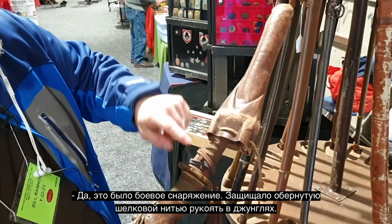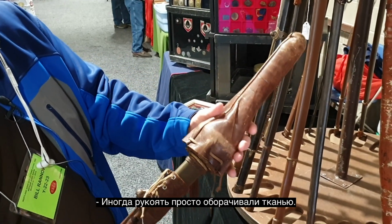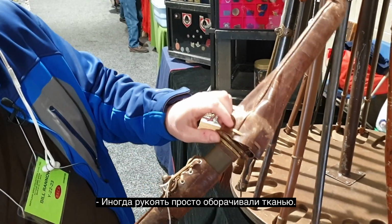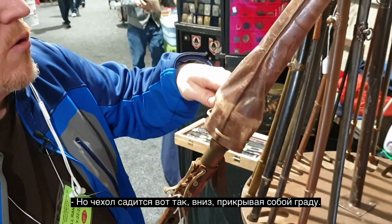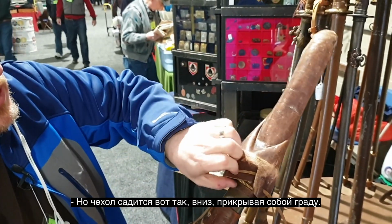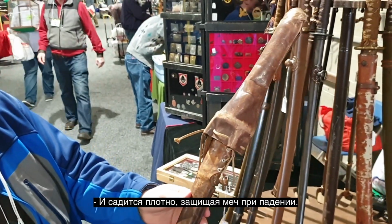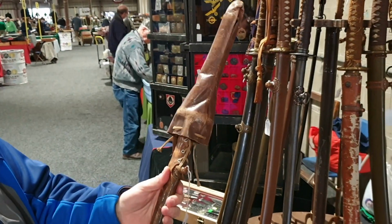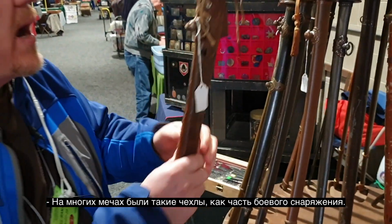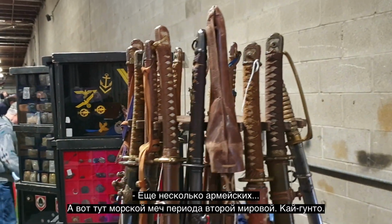This protected the silk wrapped handle, the ito, in the jungle. Sometimes you'll see them with cloth wrapped over, but this fits down over and covers the tsuba and fits tight, basically protecting the sword from foul weather. So often they'll have these combat covers on them. And some more army swords.